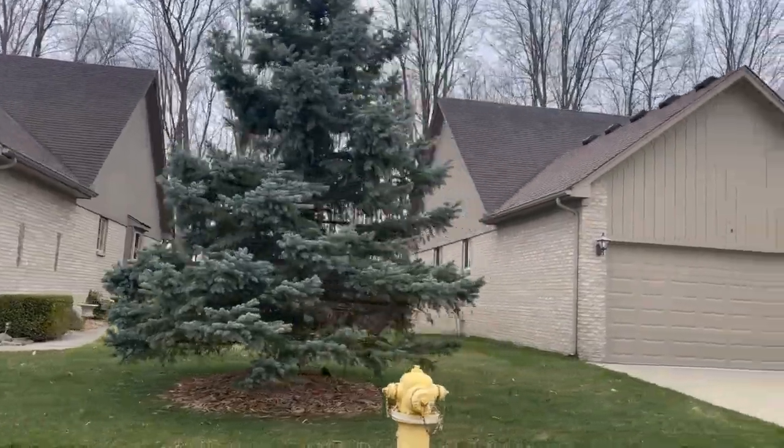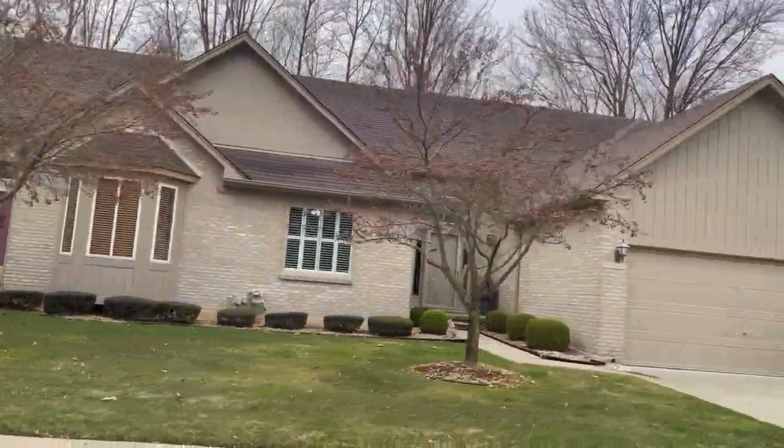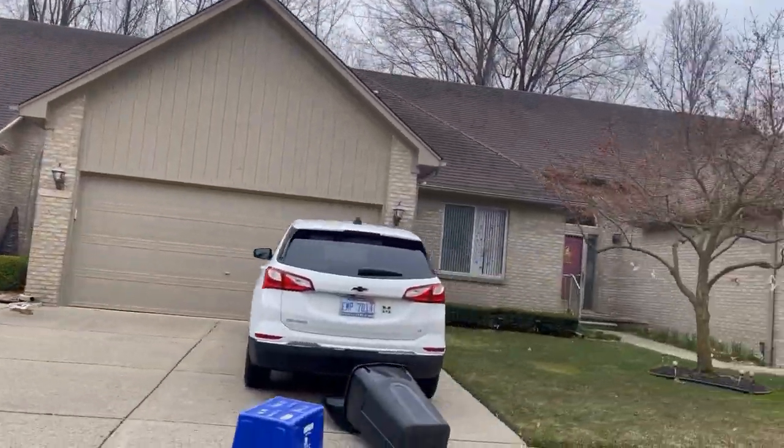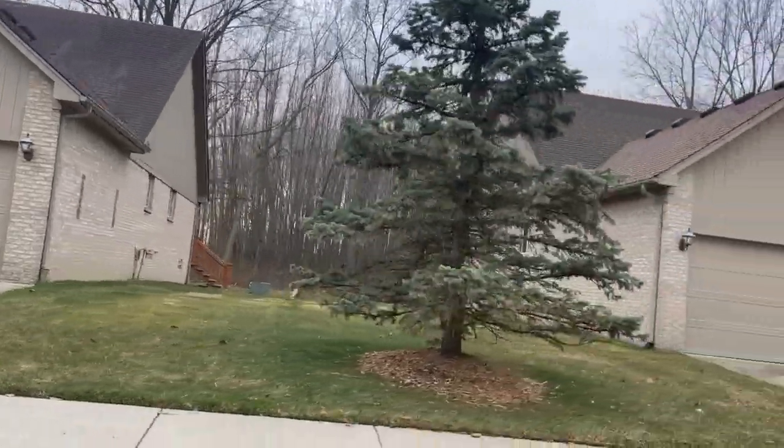They're all one-story units with 2 bedrooms and at least 2 bathrooms. They all have 2-car garages and a full basement.